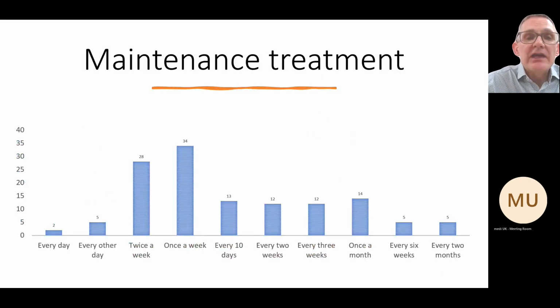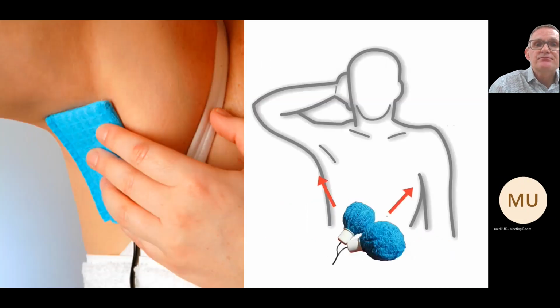When we surveyed our patients who bought devices, we asked them how often they retreated themselves once they'd gone through the initial protocol, and most patients retreated themselves once per week. Quite a few treated themselves twice a week, which may have been necessary or may have actually been slightly over treating themselves, because once they find a treatment that works for them, they just don't want to risk getting sweaty again. However, some patients only needed to retreat themselves every few weeks or even every few months, so it is very variable between patients.